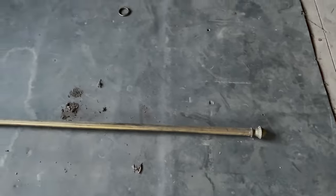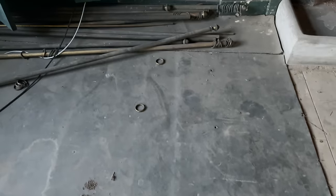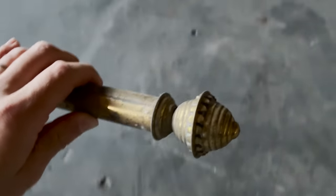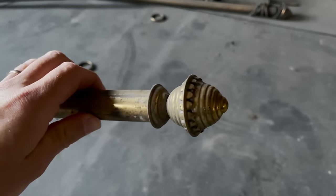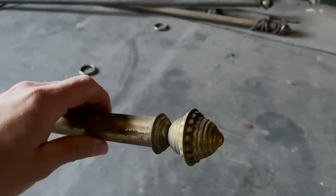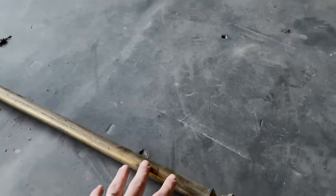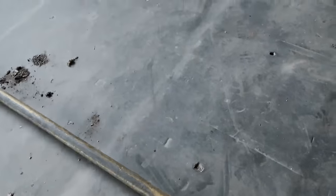Look at these poles, right? I mean, some of them don't have the net, and then it only has the one, but look at the detail. Isn't this absolutely gorgeous? It will add character back to the Dower House. So I'm gonna get a couple and I hope we can make them work.